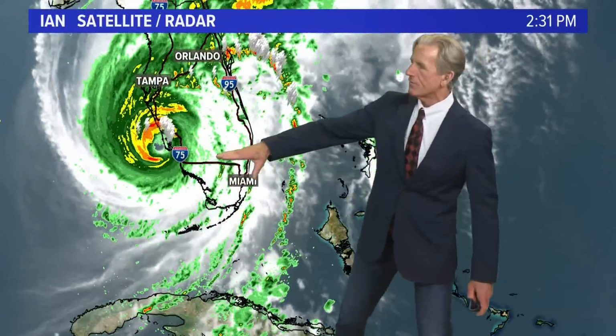Okay, so let's put things in perspective. Here we are in Jacksonville. The hurricane, still a Category 4, is now coming ashore on the west central coast. Think about 40 to 60 miles south of Tampa, north of Fort Myers.